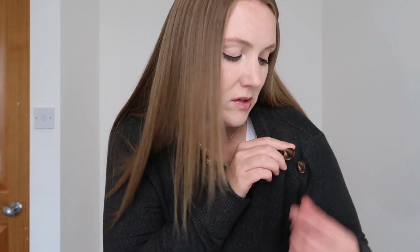I don't know, I have mixed feelings about them. At first I thought they were really cute, but now I think that they're kind of weird. But theoretically I could just take them off because they're just sewn in by a little thread. So I don't know about that. But overall I think the sweater looks fine.